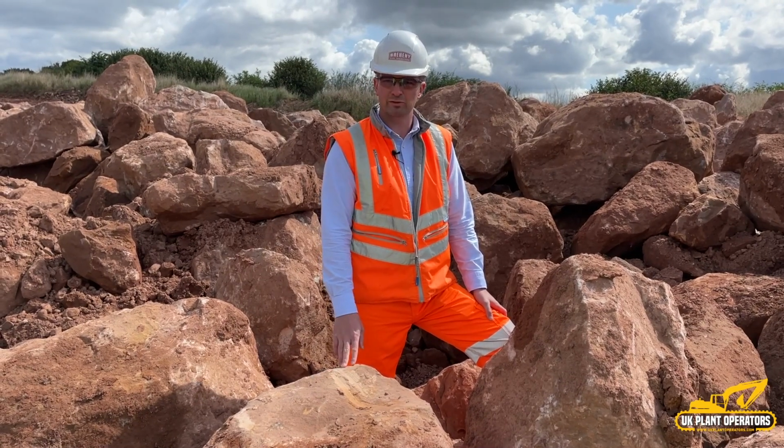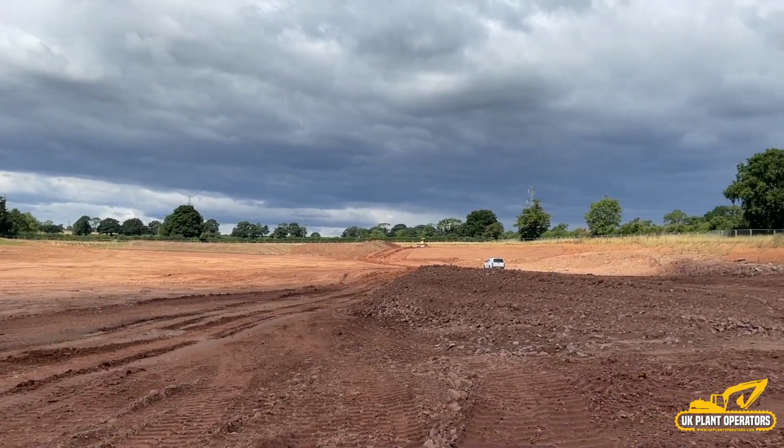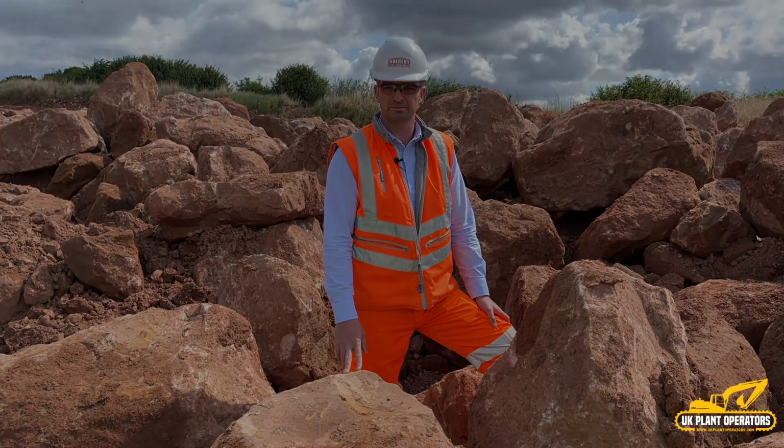The borrow pit itself, once completion of our works, will be restored back to original ground level. The topsoils will then be placed back over the area, and it will be used in the future for the residents as sports pitches and recreational areas.